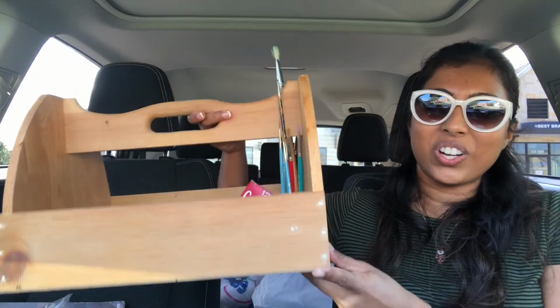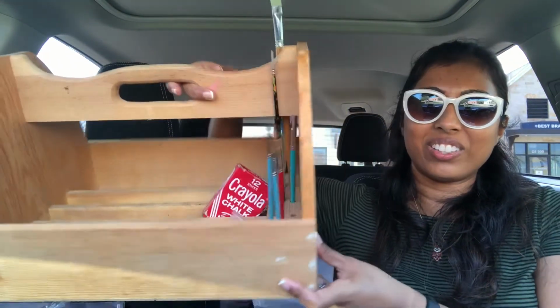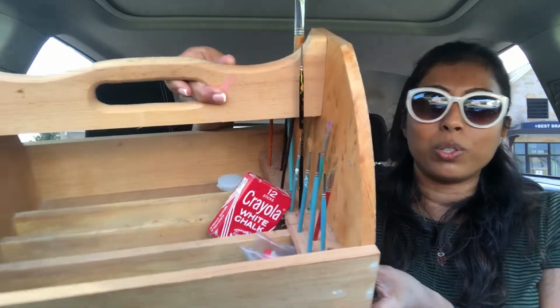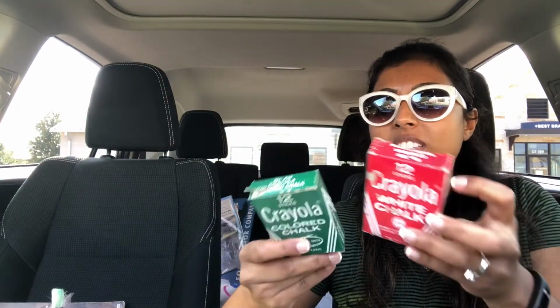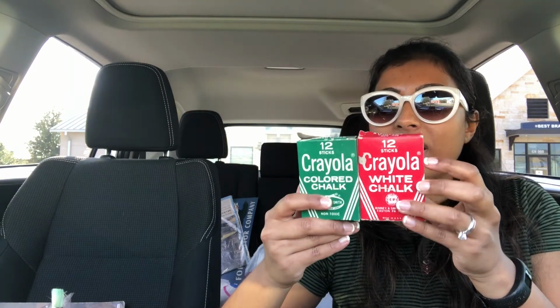So this is probably my favorite piece. I got this wooden cart here, and that's what it looks like on the inside. And on the sides here, you can see that they have spots for you to put your paintbrushes and such. And then inside of here, I have a couple of vintage boxes of Crayola white chalk. And this one says colored chalk, white and colored.